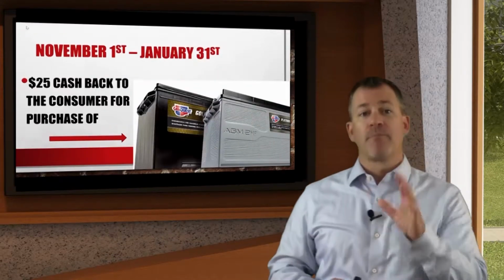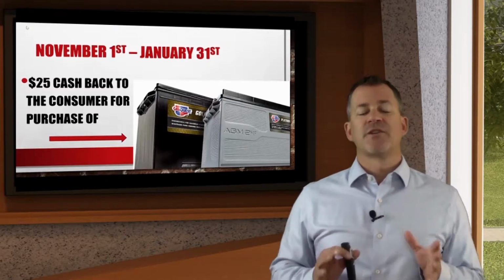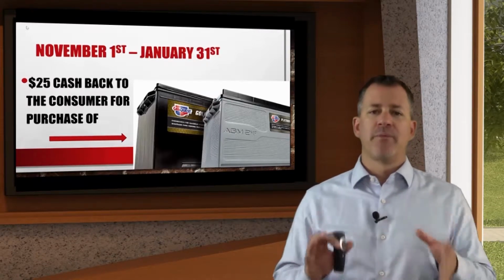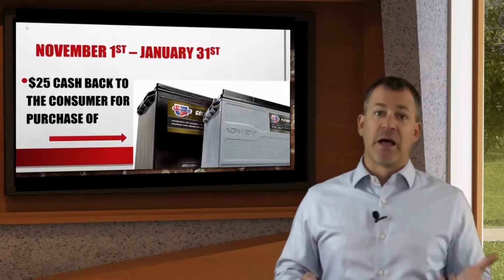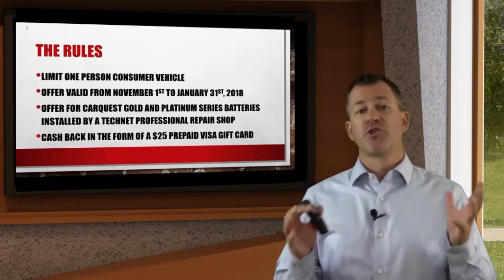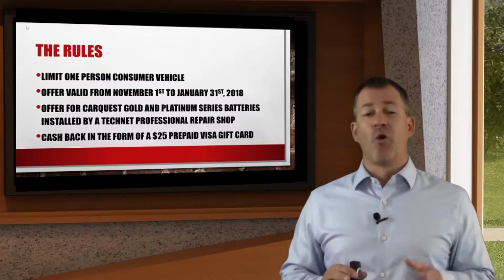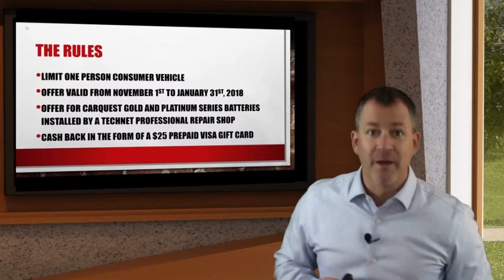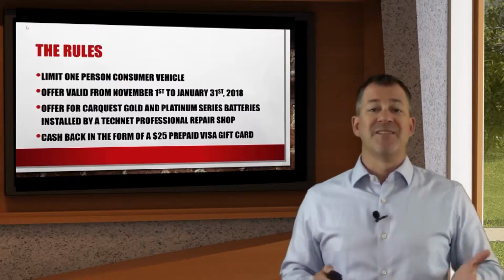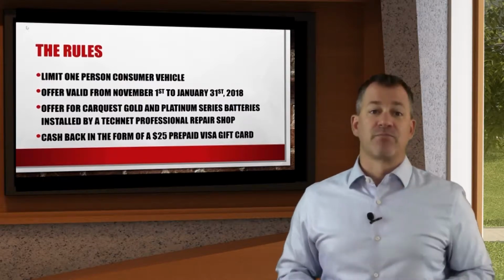So here's the current promotion from November 1st to January 31st. Your consumer can get $25 cash back on the purchase of CarQuest Gold and Platinum AGM batteries. All right, $25 prepaid Visa back to your customer if they fill out the online form. Now, a few rules real quick. Limit one purchase per consumer vehicle. Offer valid from November 1st to January 31st, 2018. Offer for CarQuest Gold and Platinum Series batteries installed by you, the TechNet Professional Repair Shop, and they get the cash back in the form of a $25 prepaid Visa gift card. For a complete list of the rules, visit technetprofessional.com and find this promotion.